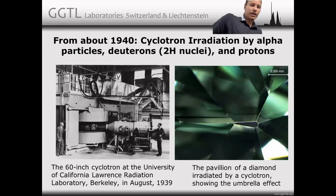From about 1940 on, cyclotron irradiation by alpha particles, deuterons, and protons was used to treat diamonds to also create a relatively shallow layer of color. Those particles also do not penetrate deeply inside the diamond and cause just a surface layer. You can see here on the right side of the image the typical umbrella effect: around the culet, you see this color concentration. That is very characteristic for such stones, and identifies them straight away as treated. Again, just a shallow surface color.